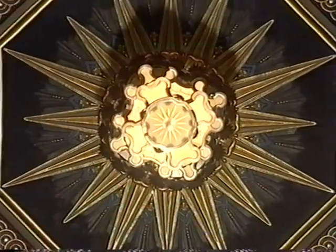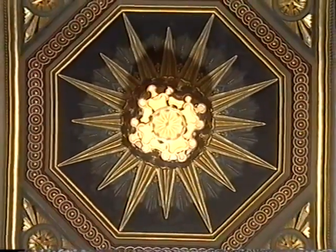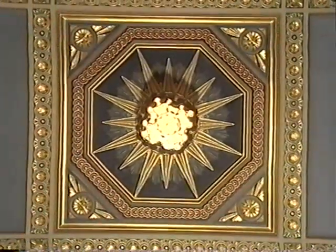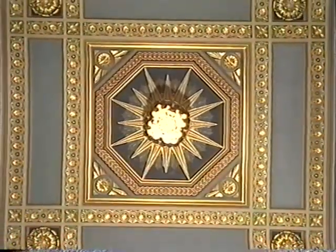The ceiling, though small, is beautiful. Although the centre light has been designed to be lowered for cleaning, the ceiling itself has never been cleaned since it was built. It contains more than 2,000 feet of pure gold, perhaps more than good reason why it has never been cleaned.